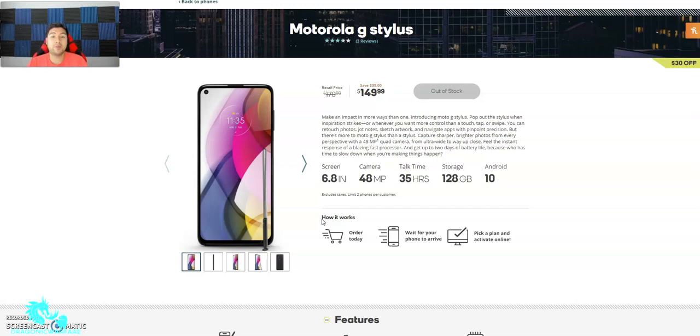It says you can retouch photos, jot notes, sketch artwork, and navigate apps with pinpoint precision. But there's more to Moto G Stylus than a stylus. Capture sharper, brighter photos from every perspective with a 48 megapixel quad camera. From ultra wide to way up close. Wow. Feel the instant response of a blazing fast processor. We gotta find out about that. And get up to 2 days of battery life. Like I said, Motorola is really known for their battery life, guys. I think every Motorola phone that comes out, they usually have like a 2 or 3 day battery life. They just love to promote that because who has time to slow down when you're making things happen?